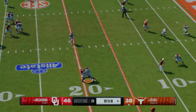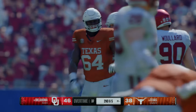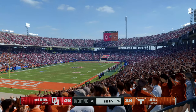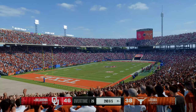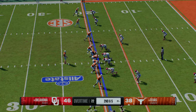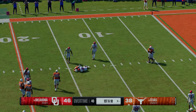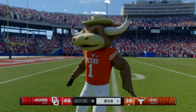First play of the drive, they come out throwing. That's reeled in. It's Golden. They get him down after the completion. Second down after that completion. And the quarterback looking to make a play through the air. Caught near the sticks. It's Bolden. And the gain is just good enough for a first down.